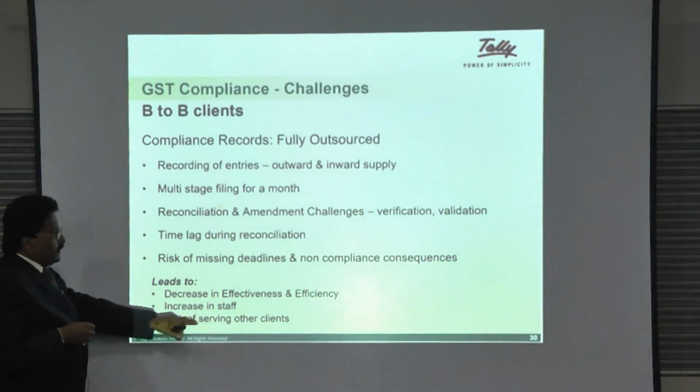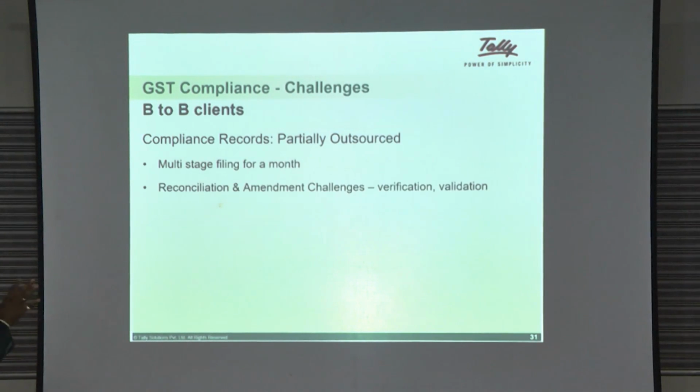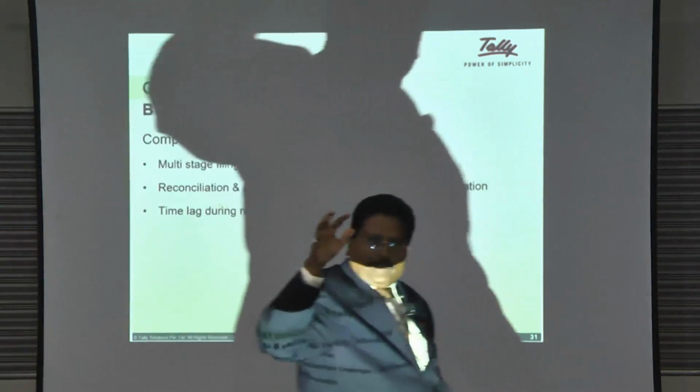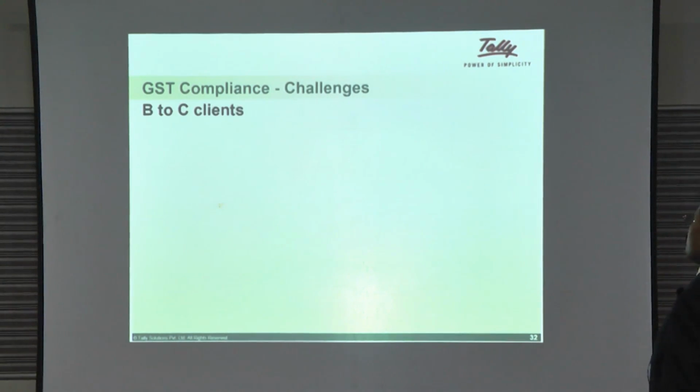And then we have this risk of servicing other clients. Similarly, if you see here, the B2B client partially, or also, more or less, I think you're getting the point of what I'm trying to drive home. It's very important for us. I'm just trying to relate this to each kind of client base that you have. More or less this is going to be the same thing.